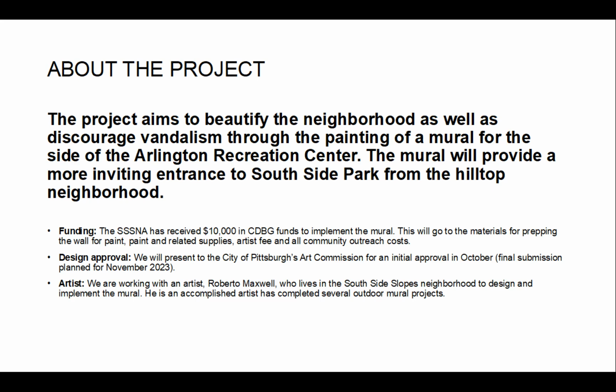And then we're working with an artist, Roberto Maxwell. Is he on the call? Okay. He's done a number of projects throughout the city, but this would be his first mural in the neighborhood he lives in. So we're pretty excited about that.